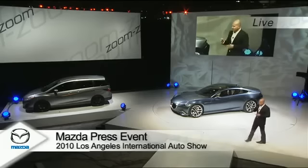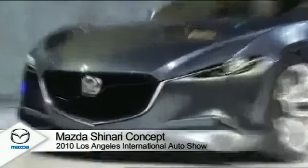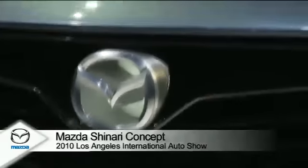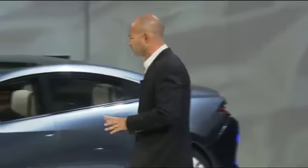Now, don't get me wrong, Speedy was a true supporter of the Nagare form language, which was really established over a series of amazing show concepts over the last several years. And you can see how Nagare is really translated beautifully into the all-new Mazda 5 that we've shown here today. But what Maeda-san was asking for is, how can we really mature Mazda, put a more sophisticated face on Mazda, and take it to the next level? That's really what the Shinare concept is all about.